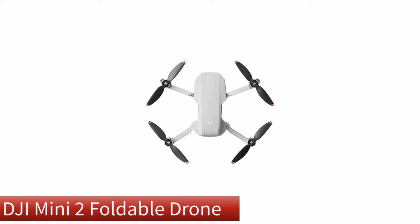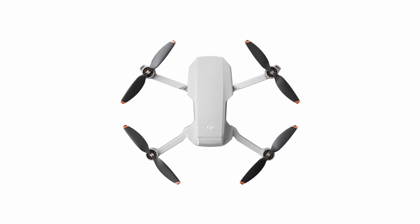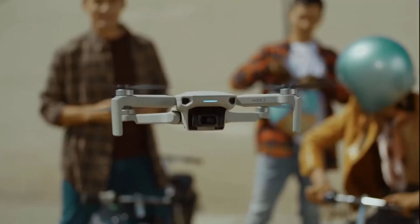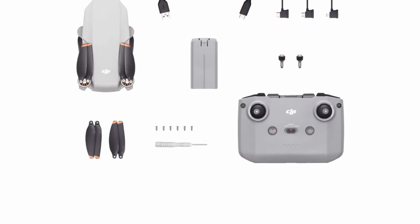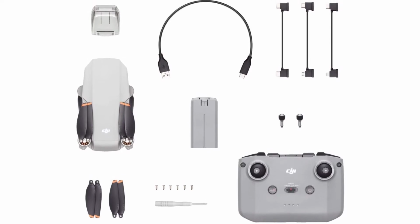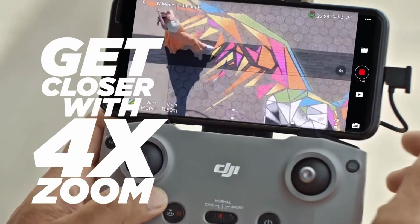Number 3. Our third best pick is the DJI Mini 2 Foldable Drone. If you're a drone beginner or an experienced pilot looking for the most portable and lightweight DJI drone available, the 249 grams palm-sized Mavic Mini 2 is a great option. Not only is this drone exempt from requiring the owner to register with the CAA, UK, and FAA, US, it's also packed with some impressive features despite its diminutive size.